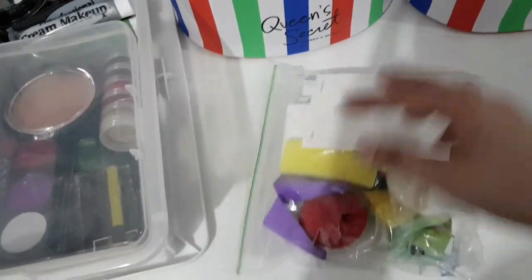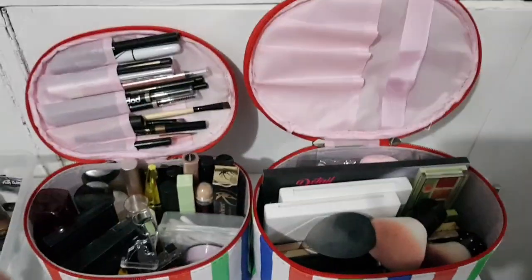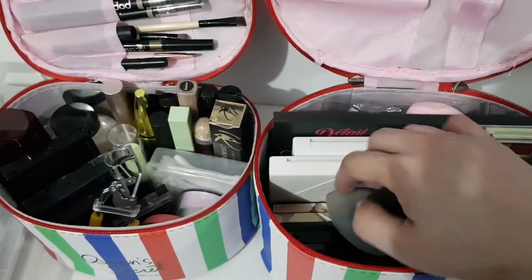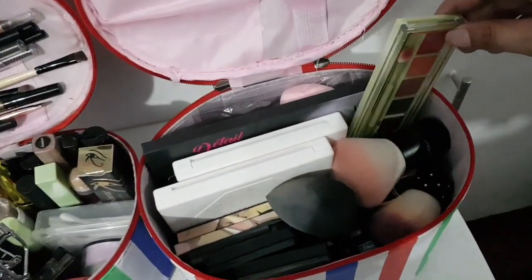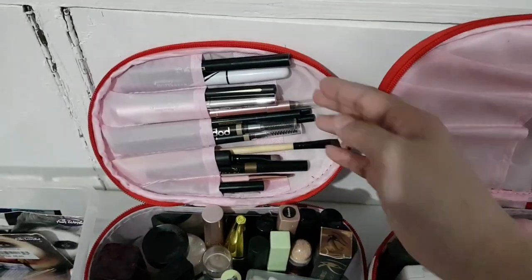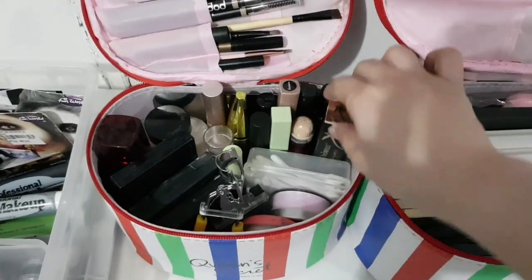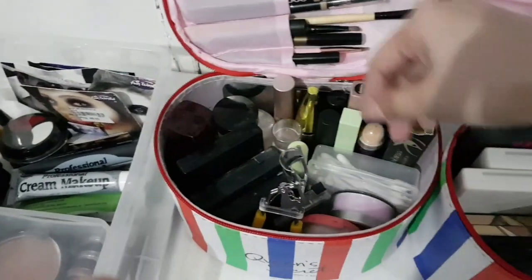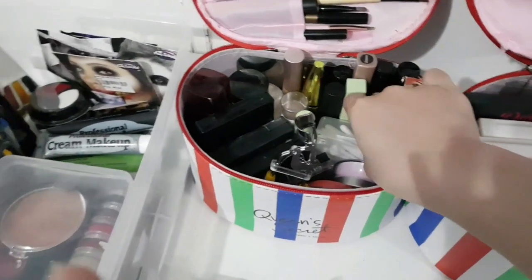And these are the sponges that I use, and some accessories in a Ziploc bag. There we have it. And these are my daily makeup products. So as you can see, there's a lot of Ofra, Pop Beauty, Pixie, my brushes, eyebrows, eyeliners, eyebrow brushes, mascara, concealer, powder, foundation, some shimmers. I even have drugstore products.